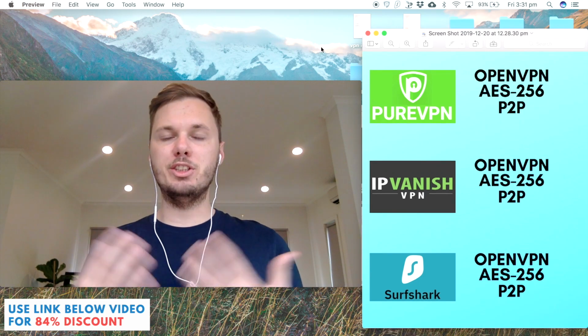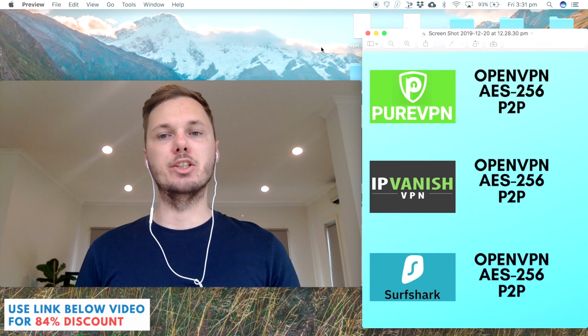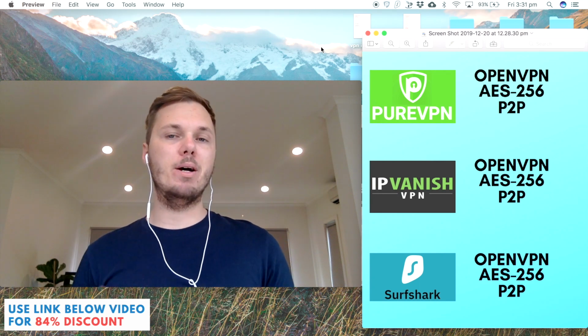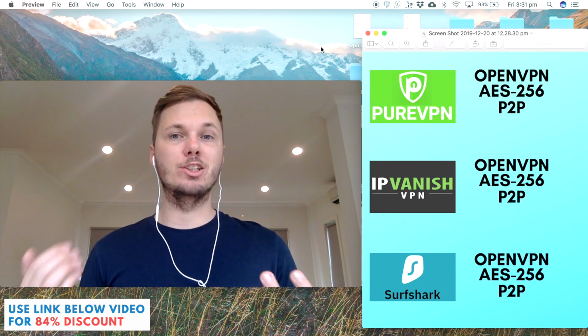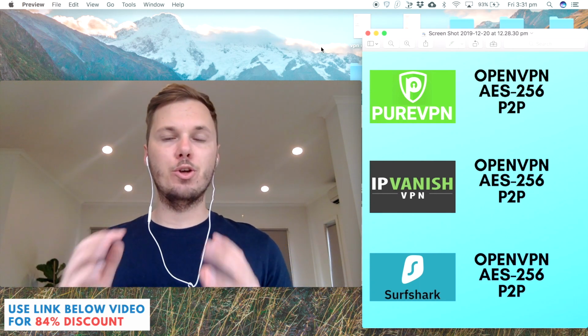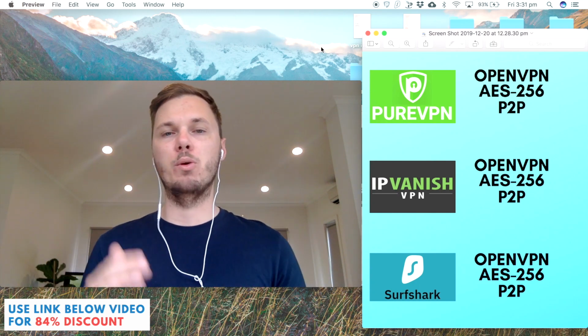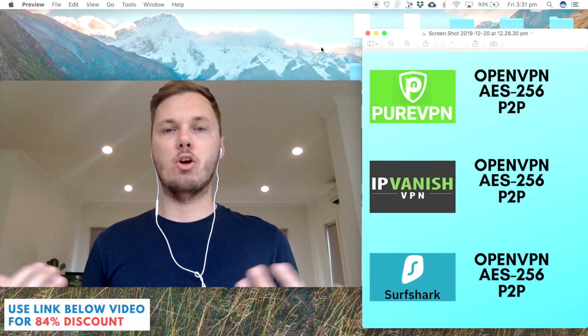The next thing I looked into when comparing these providers was their security and encryption features. As you can see on paper, PureVPN, IPVanish, and Surfshark all have the same OpenVPN protocol, the AES 256 military grade encryption, and they are also completely compatible with BitTorrent, uTorrent, and other torrenting managers.